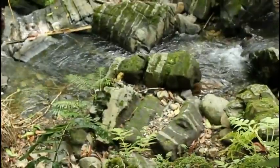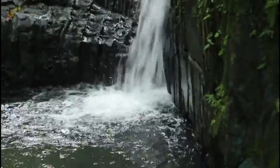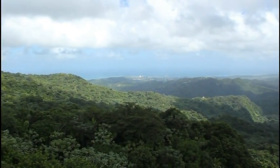Imagine over 100 waterfalls. That is what you will find at El Yunque Rainforest. Now, imagine that the rainforest has an average annual rainfall of over 120 inches or more.